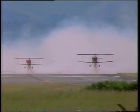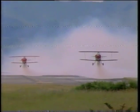Two of the local pit specials get off the deck, blasting out smoke to show the crowd where they've just been.